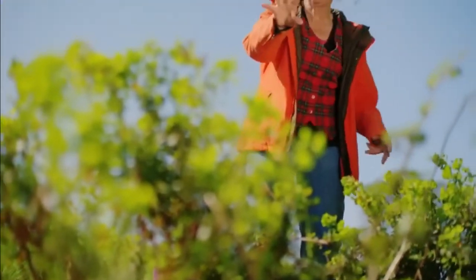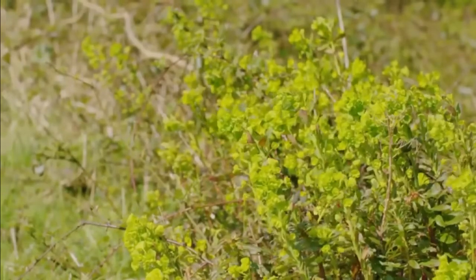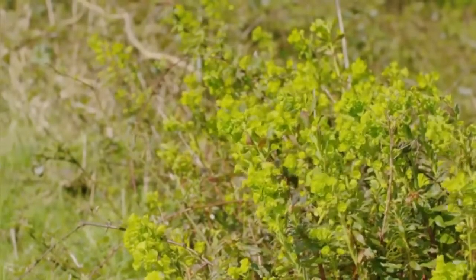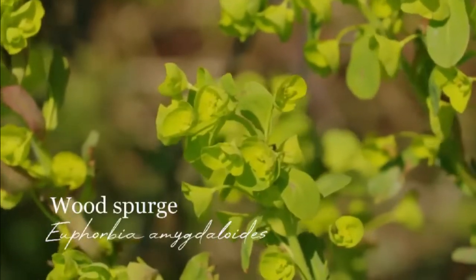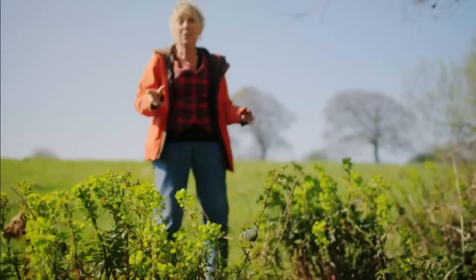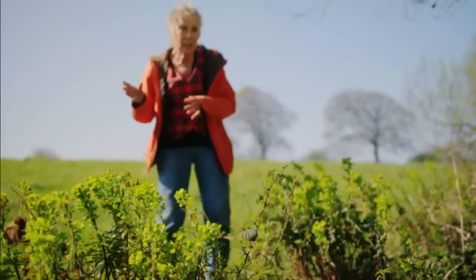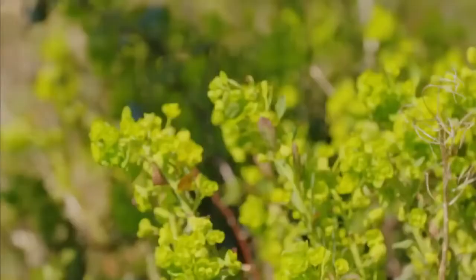It's in just such a place at the foot of a hedgerow on the edge of the woods where you come across one of our most beautiful wild plants. This is Euphorbia amygdaloides, commonly known as the wood spurge, because that's exactly the sort of conditions where it loves to grow. At the edge of the woods, in places like this, under the trees.